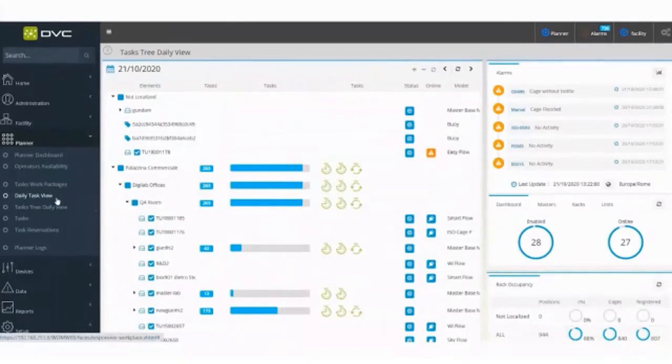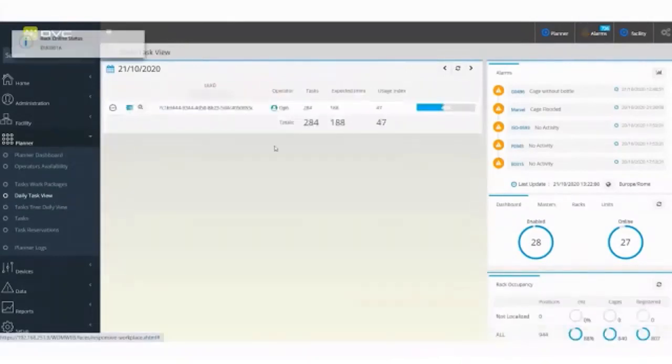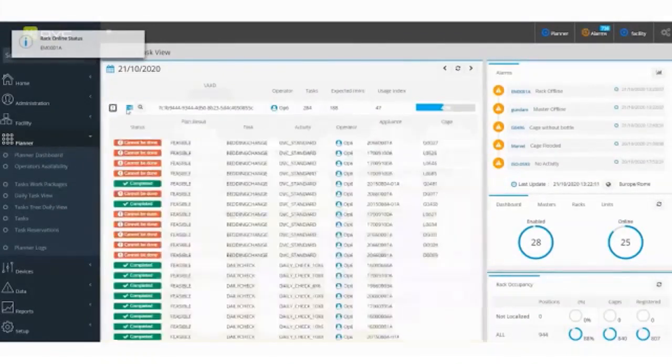This system is also helpful in the event of an emergency where the manager can have access to the system at his fingertips from any remote location.